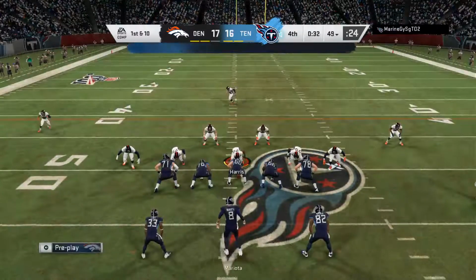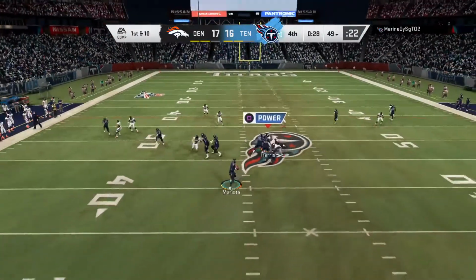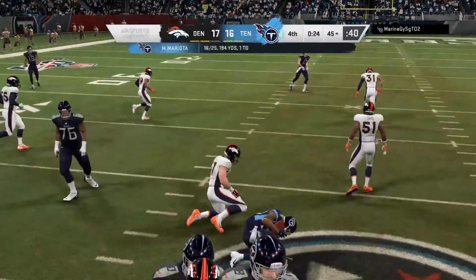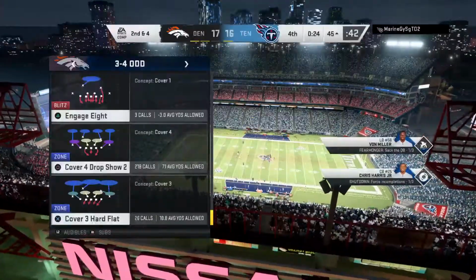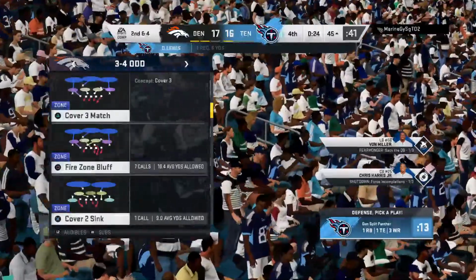Yeah, now they have to get up there, get set, and then spike it. Mariota dumps it underneath to his running back, complete. Now Tennessee going to use the second of their timeouts as they'll stop the clock with 24 seconds to go in the game.